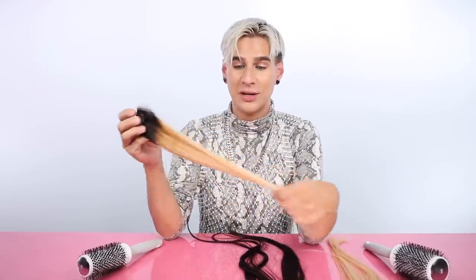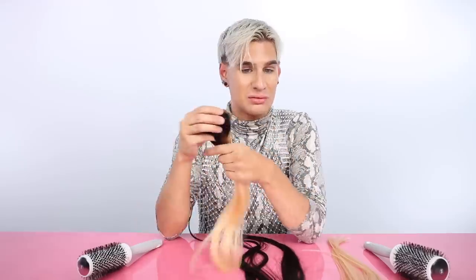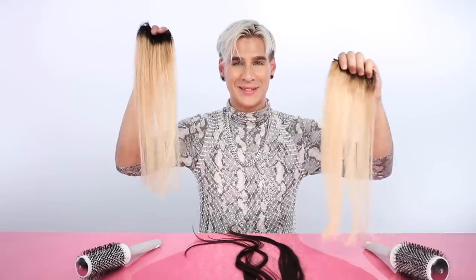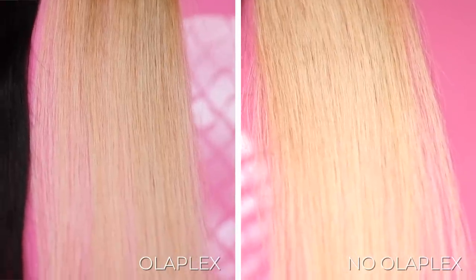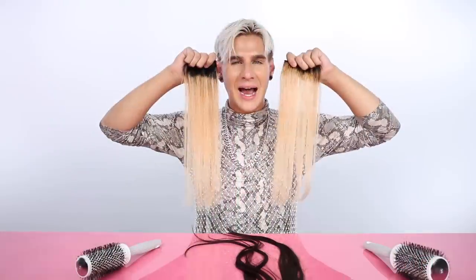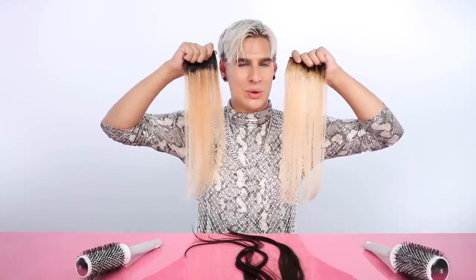Now, based on feel, it's soft. You might not be able to tell the difference. Again, Olaplex on this side, not Olaplex on this side, just regular lightener. No Olaplex, definitely got like the tiniest bit lighter than with the Olaplex.